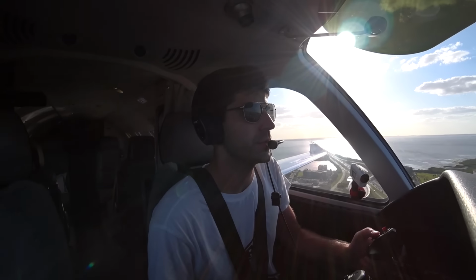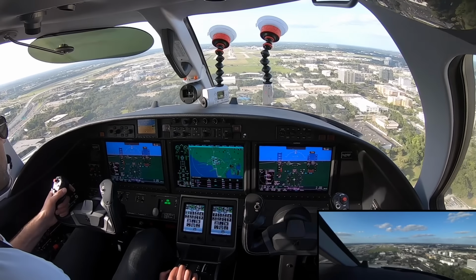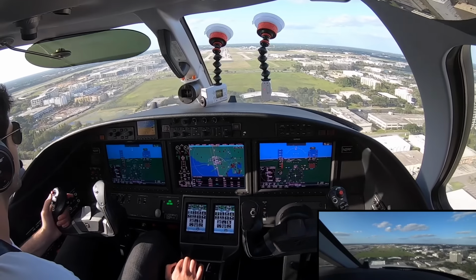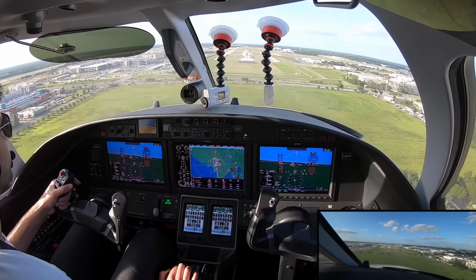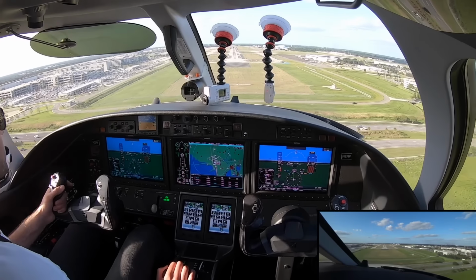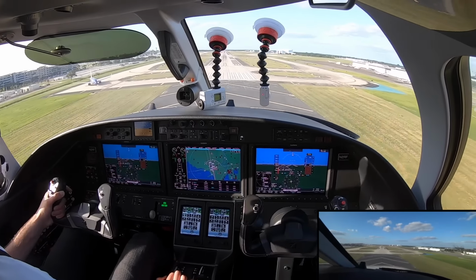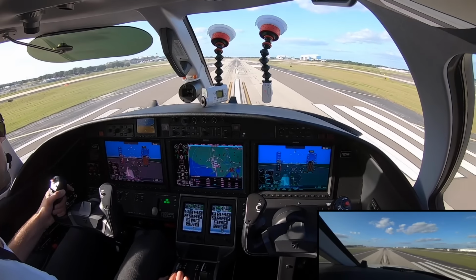All right, looking 500, good. Stable. Crabbing into the wind, 15 off the right. Minimums. Roger. And idle.